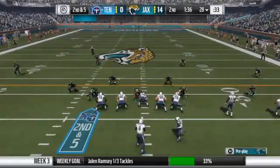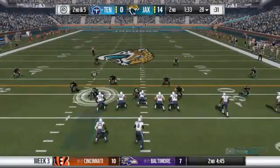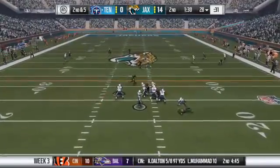Poor punter. Yeah, it wasn't his fault. But hey, listen, sometimes there will be casualties at times. We're trying to win a game.